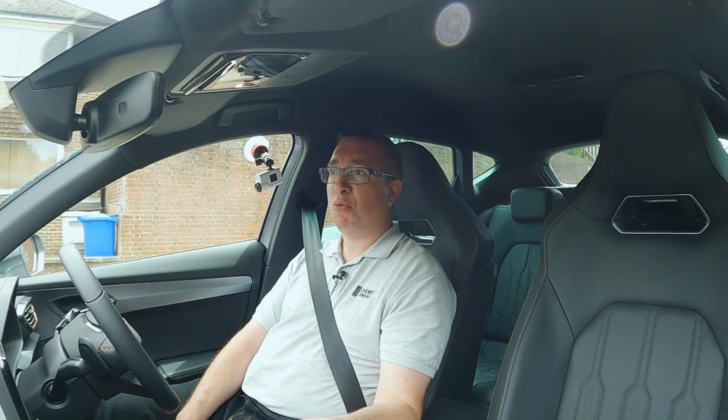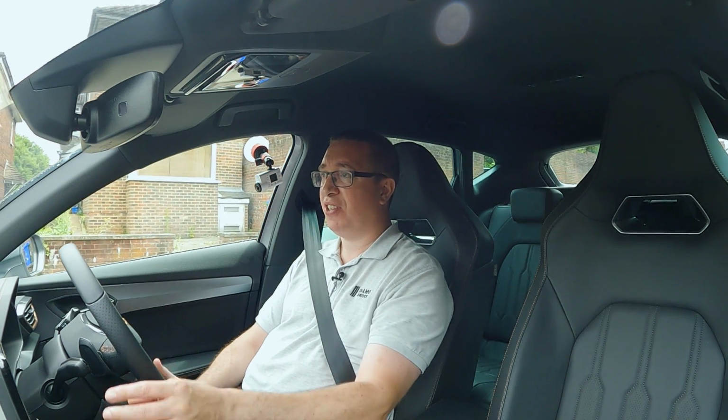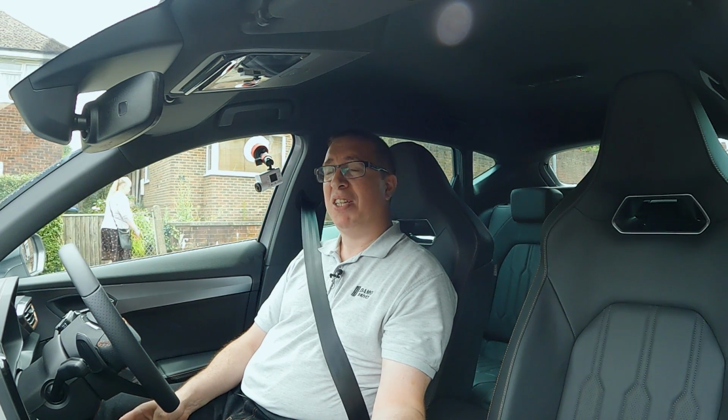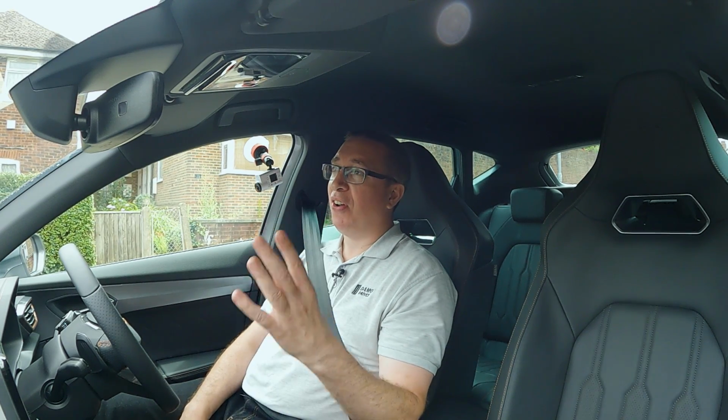Once you've got to a comfortable temperature, you might want your car always at 22 degrees. You've just set that to 22 and that's it. So does it matter? It's a bit fiddly. Could be easier, but not end of the world.